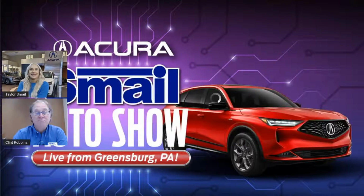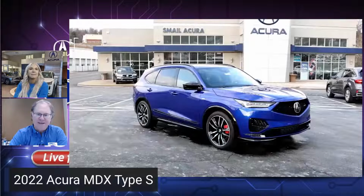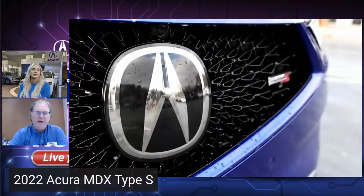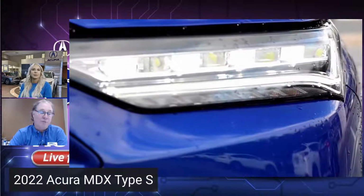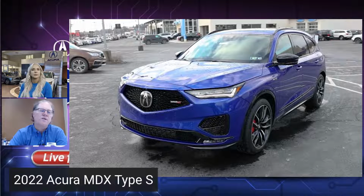Definitely. Do we want to kick it off with the 2022 MDX? Let's do it on the Type S. So the Type S, that's new for MDX this year, right? It is. The last time we made one was in 2008. It is a performance upgrade package that is well known with all Honda and Acura buyers. People still talk about their Integra Type S's, and we're actually bringing the Integra back in about 6 months. It first came out on the TLX last year, and this is the first MDX Type S that we received. This is our demo model.